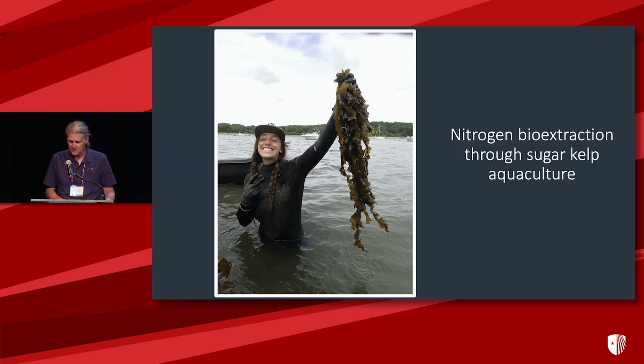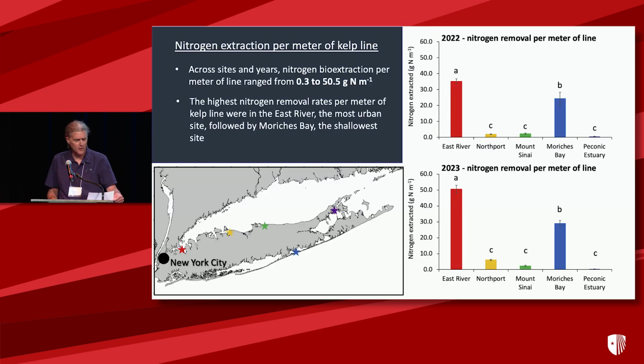So using this data, let's now make some nitrogen bioextraction calculations. So first, I'll show nitrogen extraction in terms of nitrogen removed per meter of kelp line. And this was simply calculated as the dry kelp biomass per meter of line times the percent nitrogen in the kelp tissue. So across sites and years, nitrogen bioextraction ranged from 0.3 to just over 50 grams of nitrogen per meter of line. The highest nitrogen removal rates were in the East River, the most urban site, followed by Mauritius Bay, the shallowest site. And this was primarily due to the higher kelp growth rates at these sites, and to a smaller extent to the higher tissue nitrogen content.